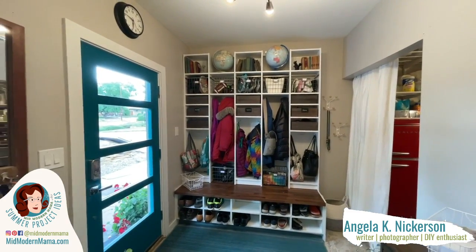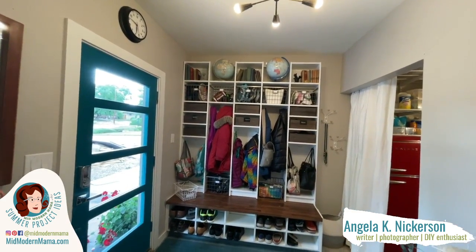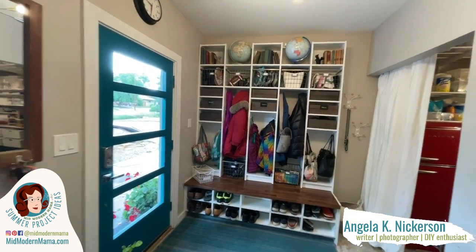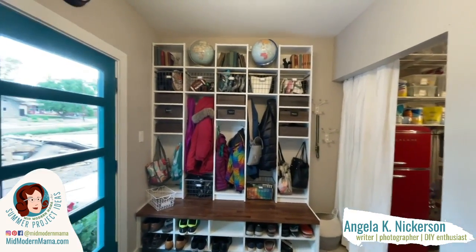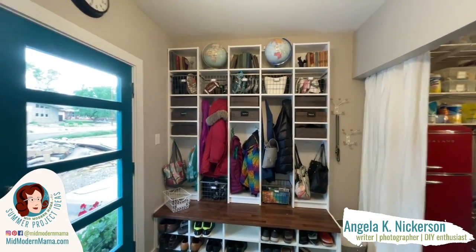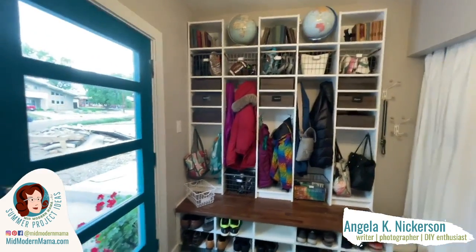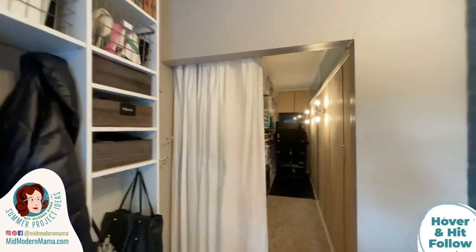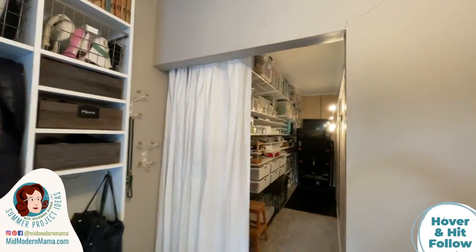It is a workhorse in our house. It is the room that does so much for us. We do not have a garage, nor do we have a basement or any of that kind of thing. And so this is where it all happens, down that hallway too. And I'll show you the whole thing.